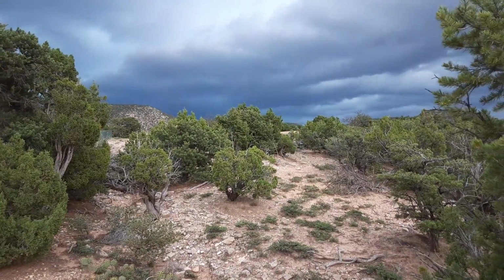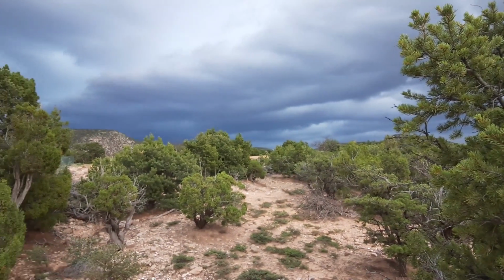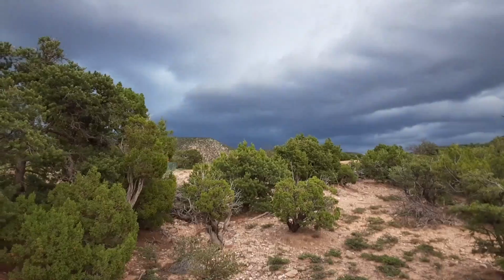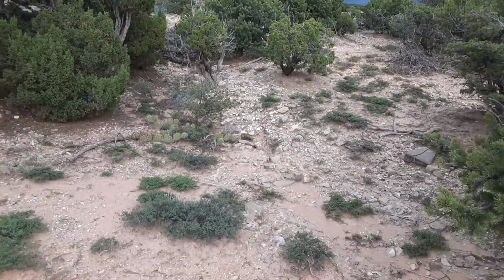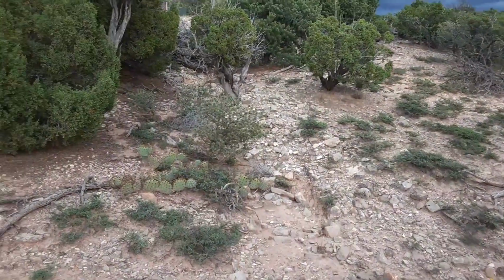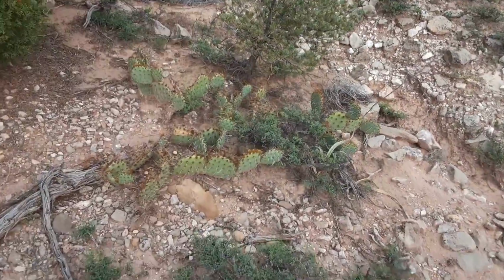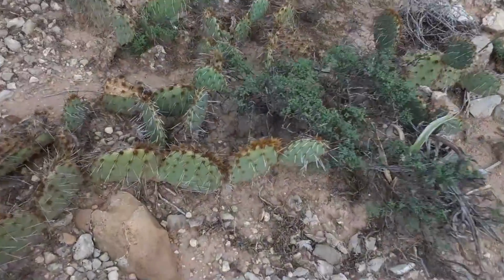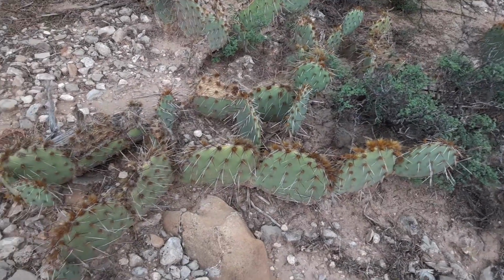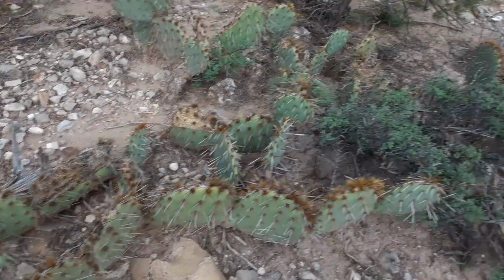So here we are visiting the property again. You can see off to the, I think that's the east, a lot of dark clouds up there. We're going to be rained down pretty bad here soon. But I just wanted to share some of the botany with you, with our viewers. So, as you can see right here, I just love these little prickly cactus. They are the coolest things. The way they look, and of course, look at those defenses they have. Definitely, you won't be picking those very easily.